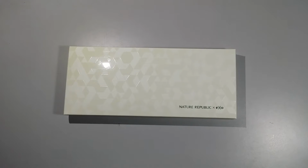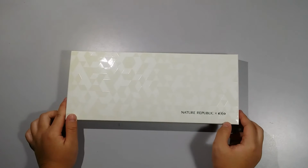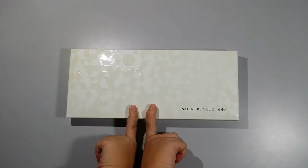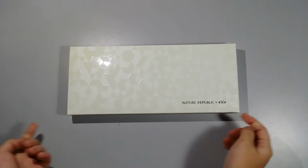Okay, hi everyone. I don't know if it's kind of weird or not, but I'm going to do an unboxing of EXO's Nature Republic hand creams. This is the OT9 one, which is OT9 without the other three members. I think it's the newest one, which I got when I was in Korea at a really cheap price. They were having a 1-for-1, so I just got it.